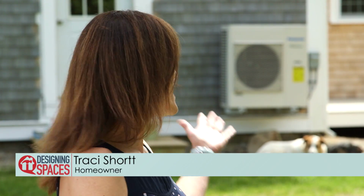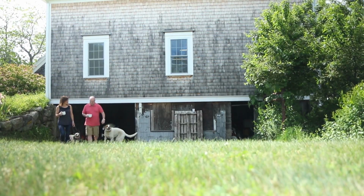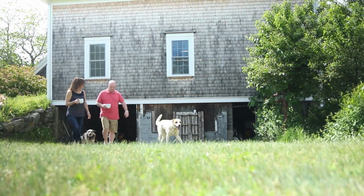We have the new unit. It's very quiet. We can be entertaining on the deck, and the air conditioner is on, and people can't even hear it. They're surprised that we actually have air conditioning inside. The dogs don't even seem to mind. The dogs love it. I'm glad we put that door in from the bottom of the basement into the barn. Oh, no kidding. That was well worth it.